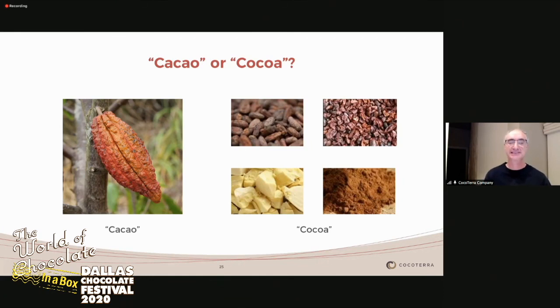I don't think there's really a standard in the chocolate industry. So whatever you're comfortable using, I guess maybe be consistent. I don't know if I am, but if you want to try to be, that's some of the ways you can sort of draw those lines.